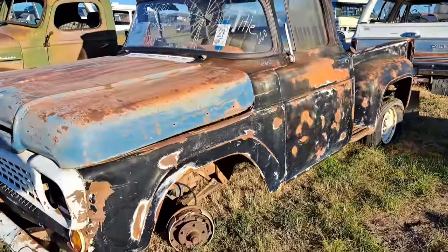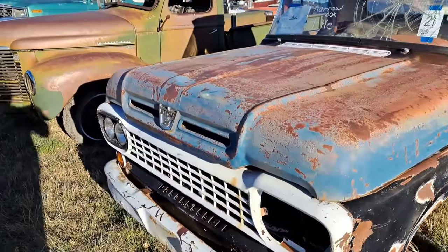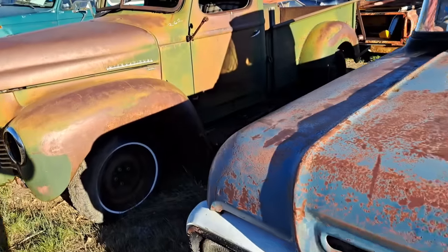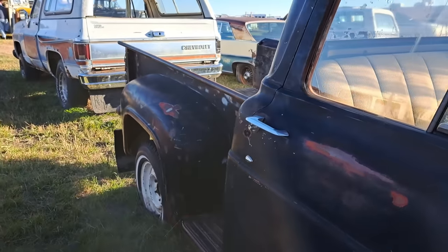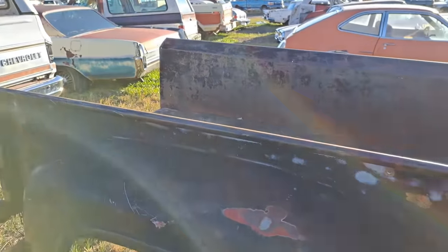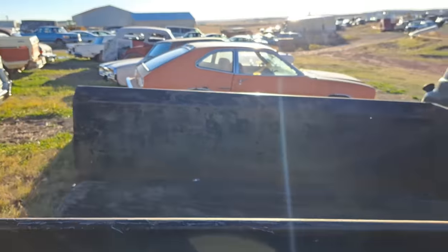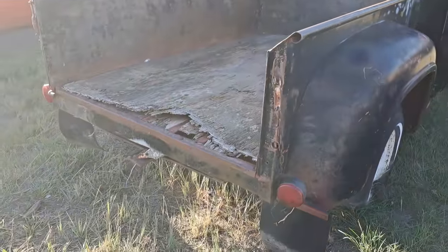Here's a 58 Ford step side box. Looks like it's missing the tailgate. Pretty solid.